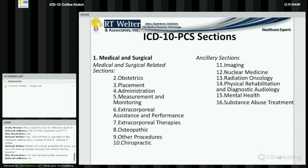Here are all of the PCS sections. There are 3. The medical and surgical section, which I talked about in the guideline section, has its own set of guidelines. That's the largest section of PCS. The other 2 sections are not as widely used, but they're still very important. The medical and surgical related sections include the following subsections: obstetrics, extracorporeal, assistance and performance. Those are some examples. And then the ancillary sections, which include imaging, nuke med, mental health, those types of services.